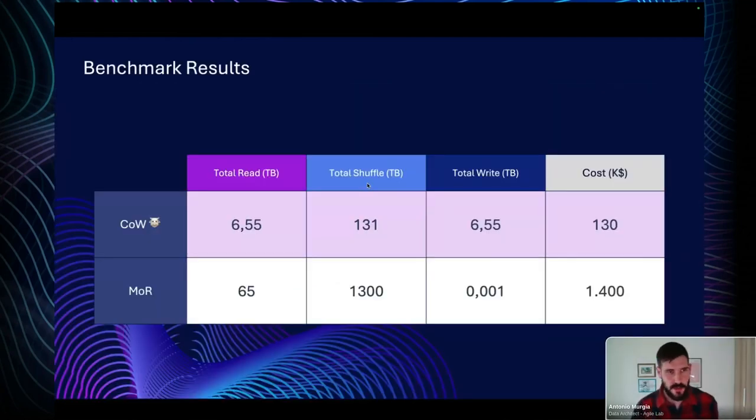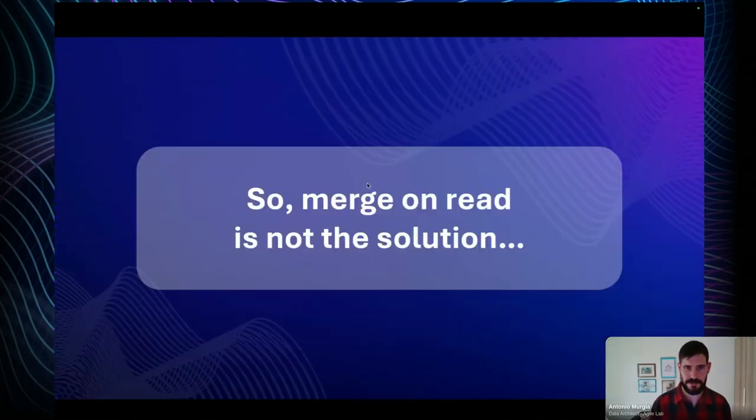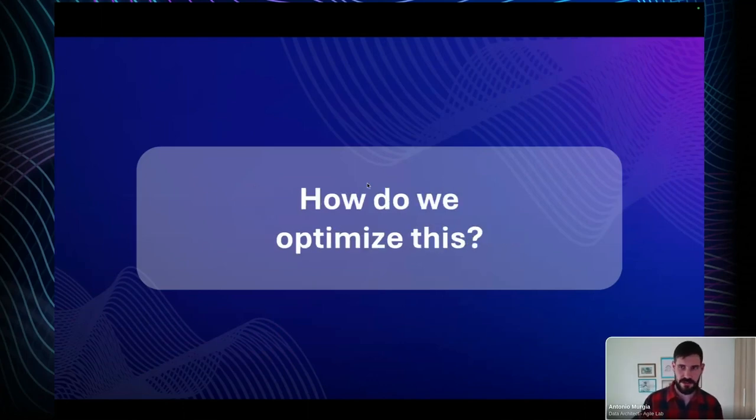This is just a quick recap of the results. And for comparison, in the real world, on the left, you have a small Italian car, and on the right, you have the biggest container ship in the world. The last data pipeline that we ran was like moving the entire ship on the right to make space for the little car on the left, something you would never consider in the real world. So we know that merge on read is not the solution.